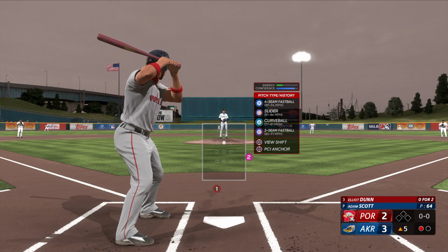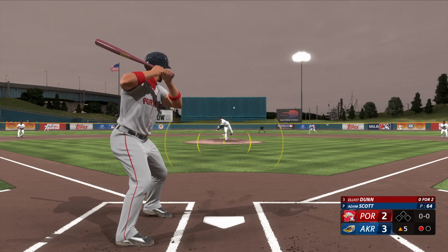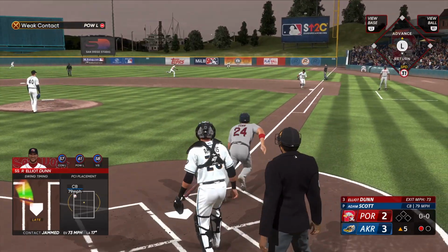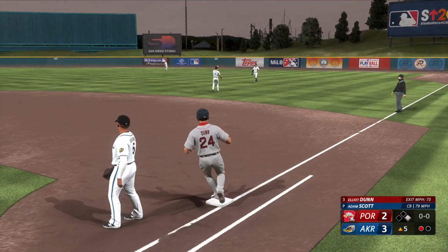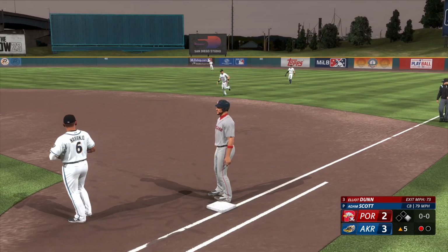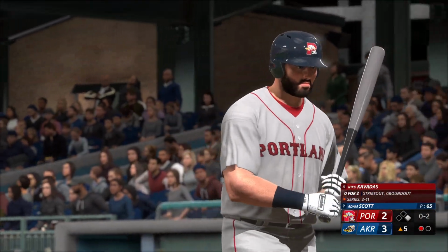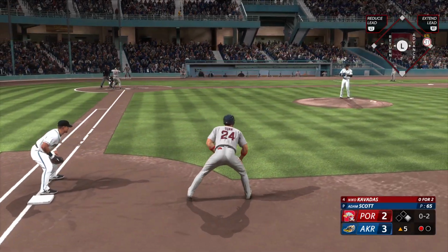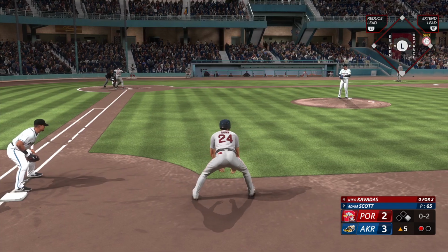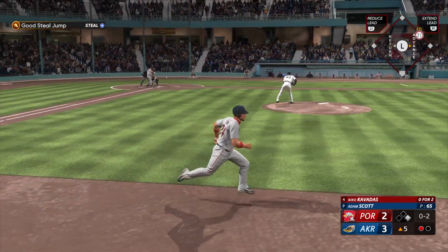Elliot Dunn digs in now. Line drive. Down, down, down. Nice, that is the best hit. And next will be the cleanup hitter, Nico Cavadas. As the belt fires, here comes the pitch.